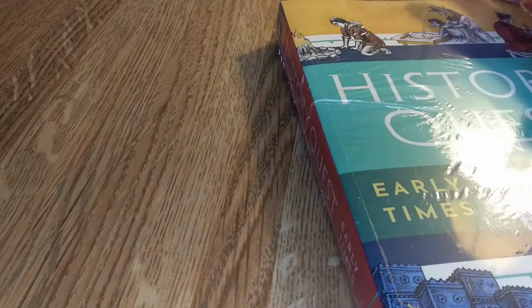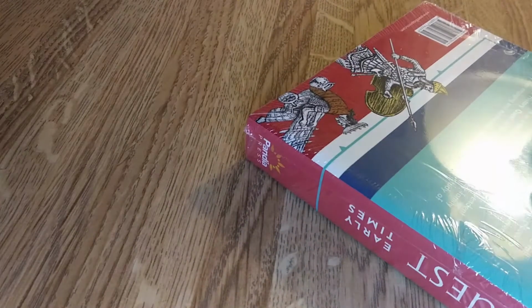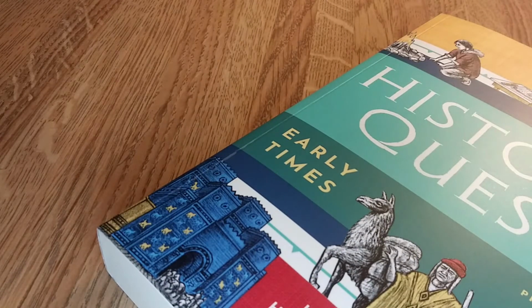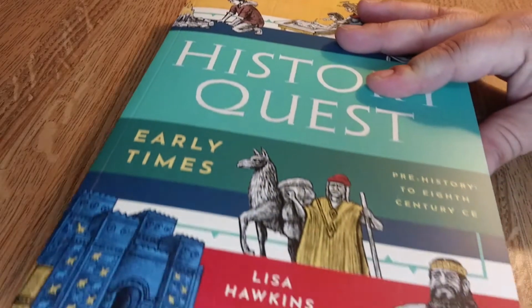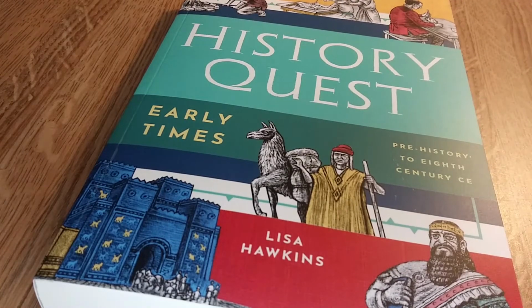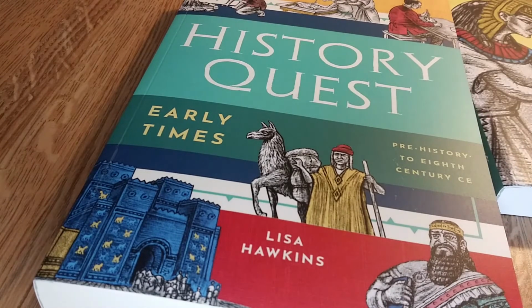Okay, so we have two left. We have this History Quest and then the book that goes with the History Quest section. And I ordered these from Pandia Press, I think the people who ran it. I might have ordered them from Secular Homeschool, I'm not really completely sure. I'm going to go ahead and open both of those at the same time. So there's History Quest, Lisa Hawkins, Prehistory, 8th Century CE.